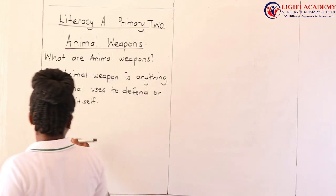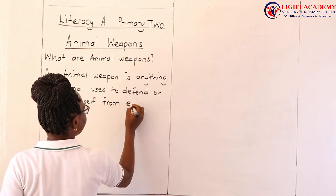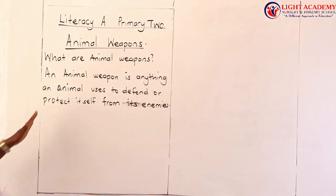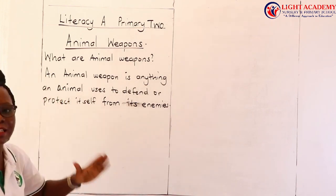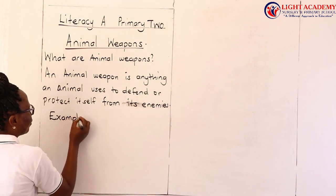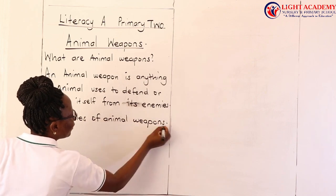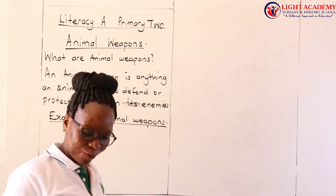So here it is, protect itself from its enemies. So an animal weapon is anything an animal uses to defend or protect itself from its enemies. So we are going to look at examples of animal weapons. What are these things they use to protect themselves with?